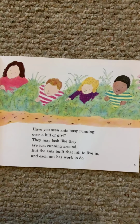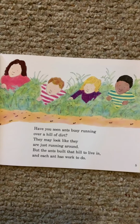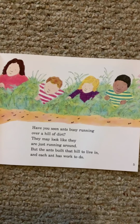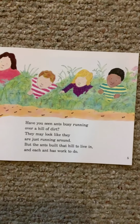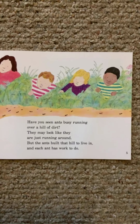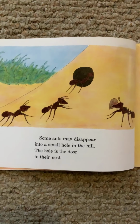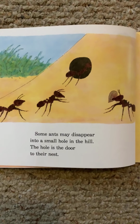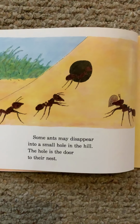Have you seen ants busy running over a hill of dirt? They may look like they're just running around, but the ants built that hill to live in, and each ant has work to do. Some ants may disappear into a small hole in the hill. The hole is the door to their nest.